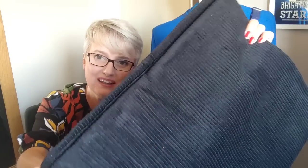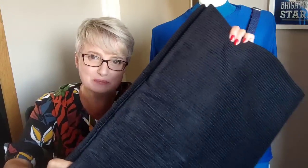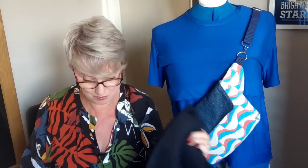So I cannot wait. You can see there, I don't know how many ribs they would say that was, but it's going to be amazing, and I genuinely can't wait to get started. I will share with you some of the sewing process. I don't know what that looks like yet, not sure when that's going to happen, but stay tuned for some of the sewing process and my thoughts and my adaptations that I make as I go along, and then obviously the big reveal at the end of the video.